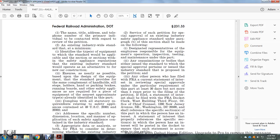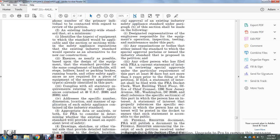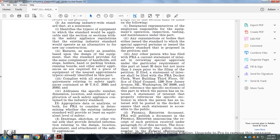3. Compliance with the statutory requirements relating to safety appliances contained in Title 49 United States Code 20301 and 20302. Address the specific number, dimension, location, and manner of application of each of the safety appliances contained in the industry standards, with appropriate data and analysis, so the FRA can consider and determine whether the existing industry standard provides at least an equivalent level of safety.